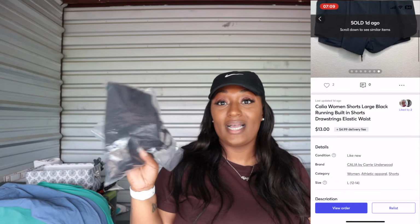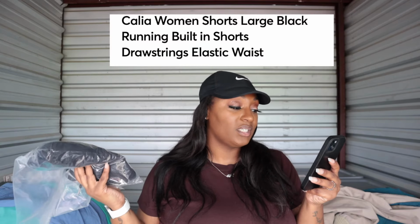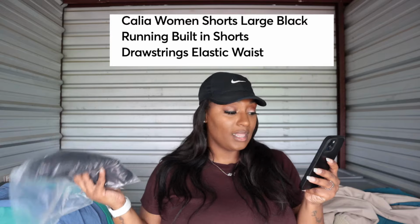Alright, so this next one is from a brand called 𝕃𝕀ℕ𝕂. I typically pick this brand up only at the bins, and only in good condition or a really good size. This one was a size large, and these are just some black shorts. These actually sold for $13. I think I had them priced at $16. They sent me a $13 offer. I went on and accepted it. This one was titled 𝕃𝕀ℕ𝕂 Women's Shorts Large Black Running Built-in Shorts, Drawstrings, Elastic Waist.